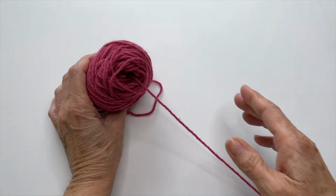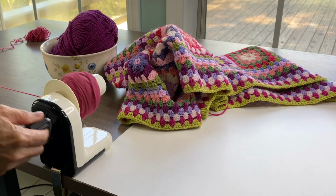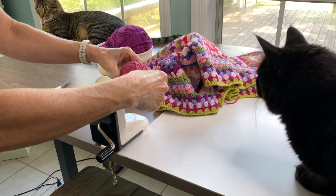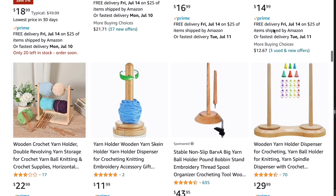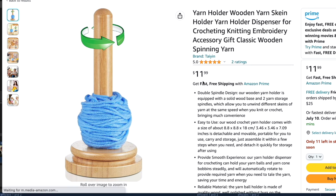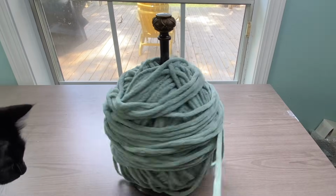It's like heaven. Now granted, many balls are not designed where the center is easy to pull from, so I like to use an inexpensive winder and rewind it into a center pull, but you can do this by hand as well. It's just a little bit more time consuming. Now, if this is all a hard no for you, a good option is a yarn holder. This way the yarn stays in place and pulls more smoothly. You can even try a paper towel holder. I did that once and it worked pretty well.